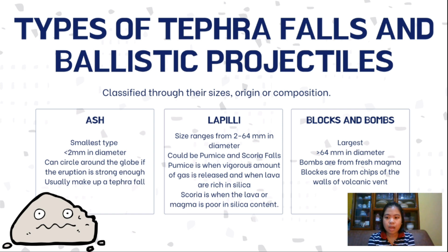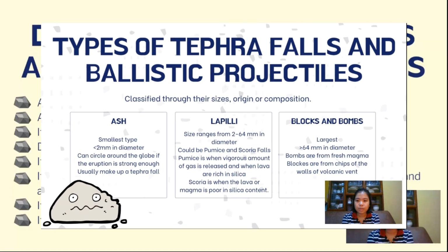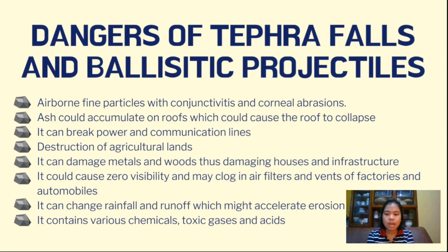The last one is the blocks and bombs. These ones are the largest. They are greater than 64 mm in diameter. Bombs are from fresh magma and blocks are from chips of walls of the volcanic vent. Volcanologists classify them according to their sizes because the larger ones would be near the volcano and the smallest ones would be farther away.